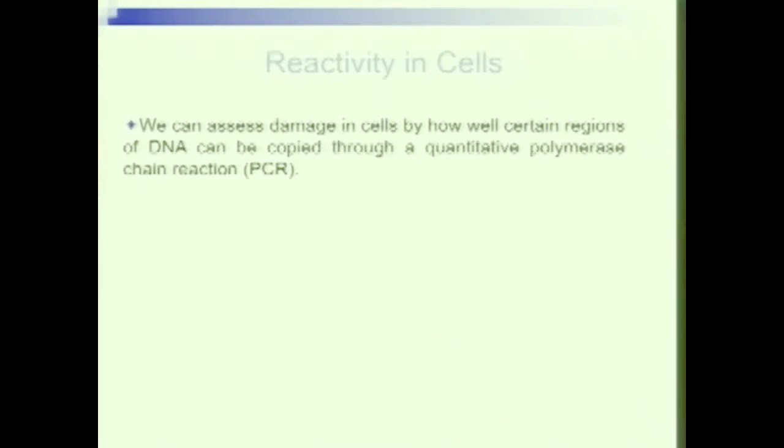So the way we measure reactivity in cells, or one of the ways we're doing it, is through experiments that use the polymerase chain reaction. One of my biologist friends laughs about this quantitative polymerase chain reaction because sometimes it seems to be pretty qualitative. It's hard to get really quantitative numbers. PCR often fails anyway, and so our experiments are actually designed to measure the amount of failure, and if it just failed, then that can be problematic. So they're a little bit frustrating to run, but they're very powerful when they work.